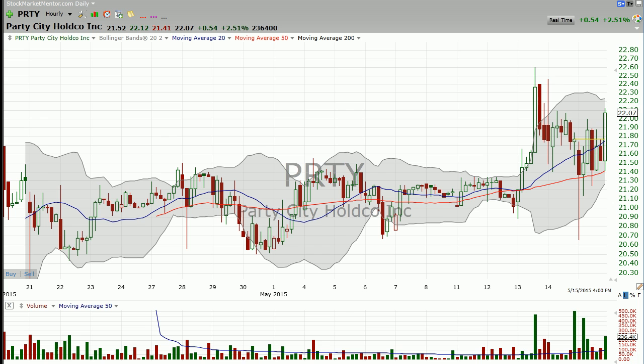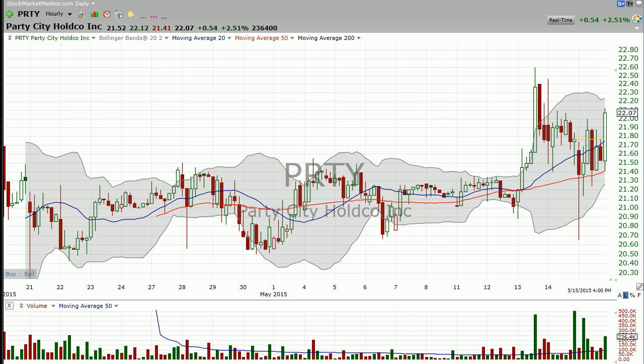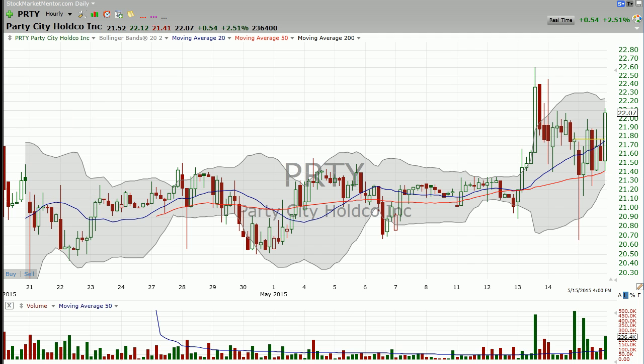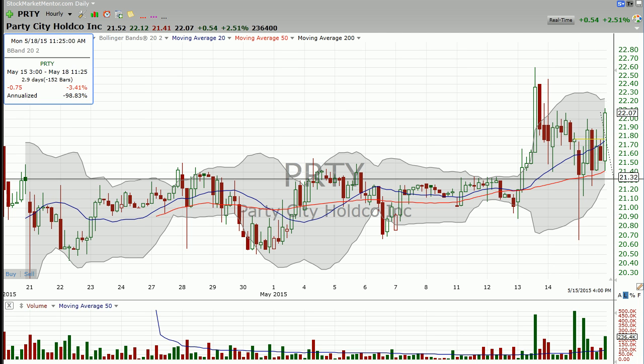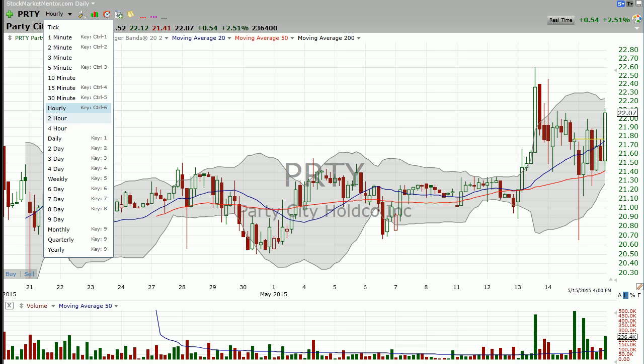When I look at the daily chart, I see just this resistance over the last few days. But when I look at the hourly chart, I see support right down here. Resistance here, support here at 2140. So when I look at this stock now, my risk really is just about that much. It's just not that high a risk to be buying this stock right now.